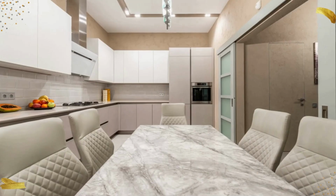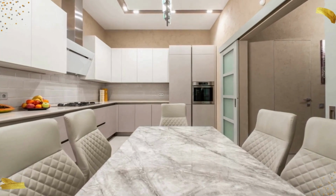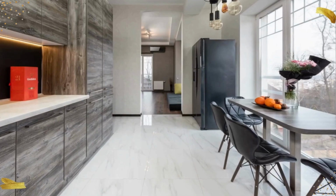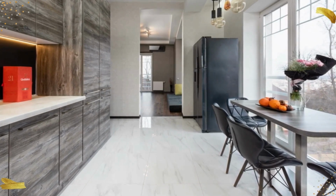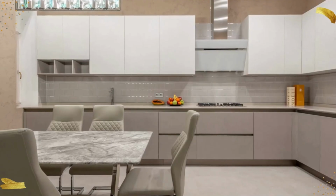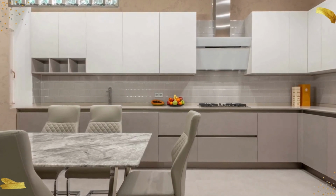Let's continue with our tips on choosing the perfect dining table. Budget. Environmental impact. If sustainability is a priority, explore tables made from eco-friendly materials or those with sustainable production practices. Seek expert advice. Consult with an interior designer or furniture specialist for personalized recommendations based on your specific needs and style preferences.